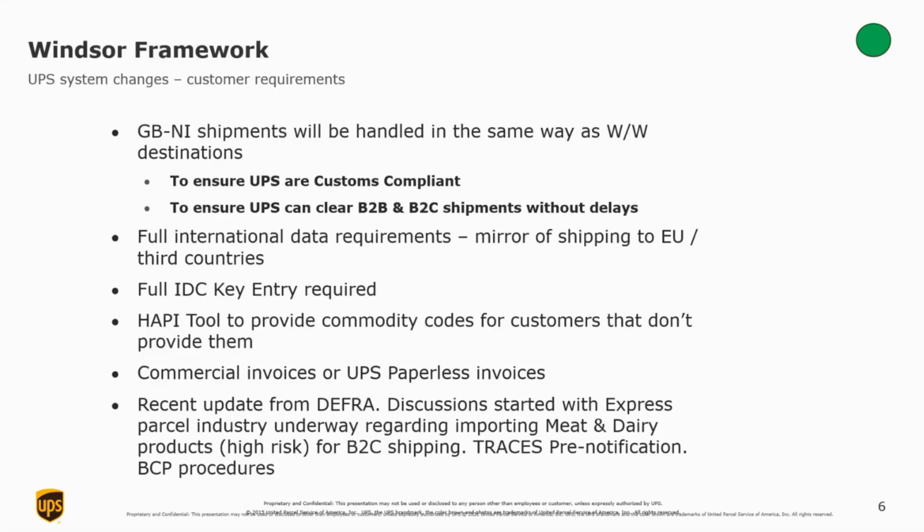Or if you're already an existing customer, you can speak to our sales execs or customer solutions so that you can be set up for UPS paperless. That's not going to happen tomorrow. Or if you're already set up for paperless, then you can provide your data that way and not provide bits of paper, which is always the way to go. So UPS have to ensure we are customs compliant, following the rules of customs, Border Force, etc. And we want to ensure that we can clear B2B and B2C shipments without any delays.